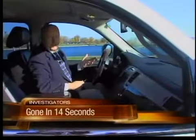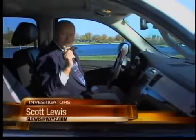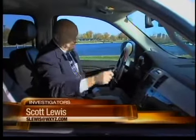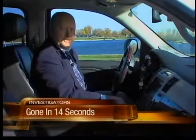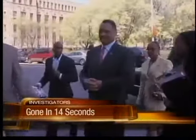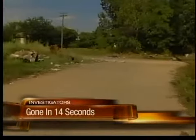You can't steal an Escalade or virtually any other new car these days by driving them away. That's because the key has a computer chip, and without the key, you can't start the engine. They're stealing them, but they're not driving them. What they're doing is pushing them away. That's how they got Reverend Jesse Jackson's Escalade a few weeks ago. It was found stripped on this vacant lot.